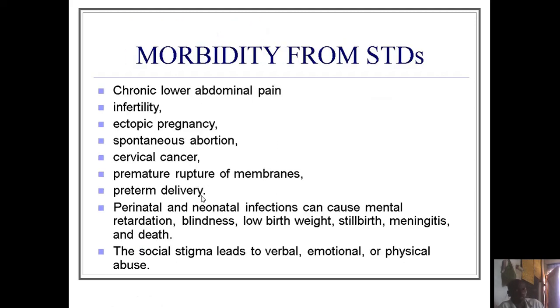Now, morbidity from STDs. Some people experience chronic lower abdominal pain. When you're a female or a male and you feel lower abdominal pain, you know there's an STI. Some, if untreated, cause infertility. In women, it causes ectopic pregnancy and spontaneous abortion. Sometimes you find a woman is aborting, first child aborted, second aborted, you know this is an STI.